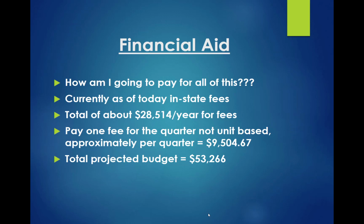But anyway, that is the maximum financial aid you can get for 1 academic year. Now, a big chunk of that may be student loans. I'm going to offer you the maximum, but that doesn't mean you have to take the maximum. If you don't want to take out as much loan, maybe you have some savings or whatever, that's up to you. But I am going to offer everybody the maximum. This year it's $53,266.